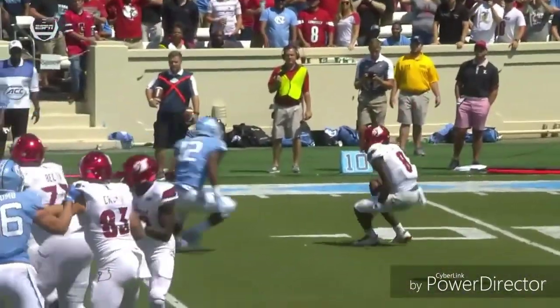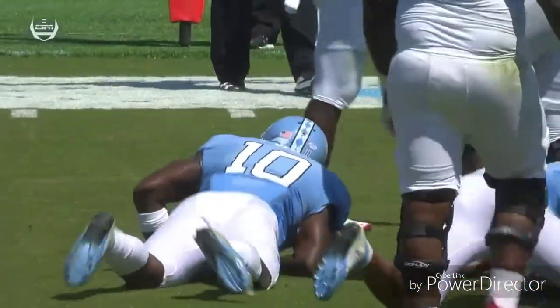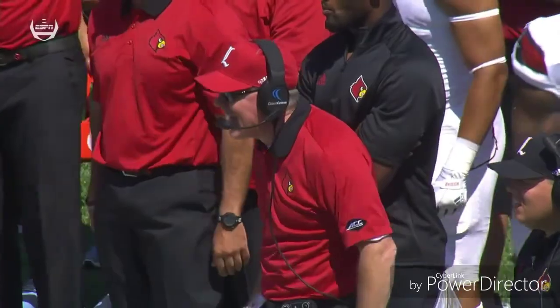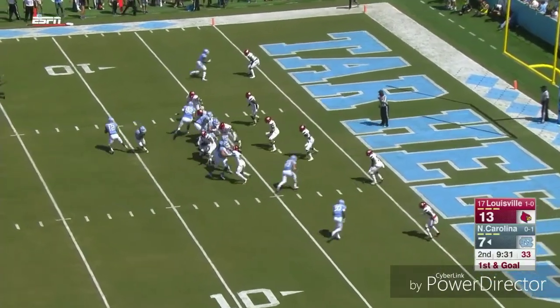They do opt to go with the bootleg into the boundary. A great job by Tamon Fox making the play. Look, it was a point of emphasis all offseason for Lamar Jackson not to take sacks, to throw the ball away. 16 yards there, and it's 1st and goal at the 5.